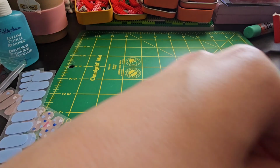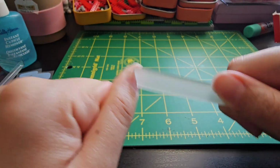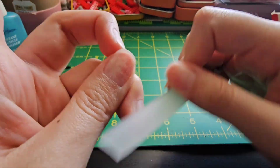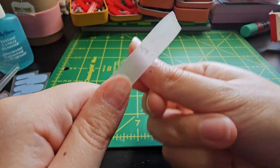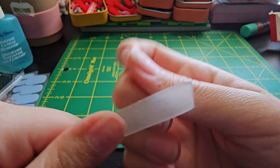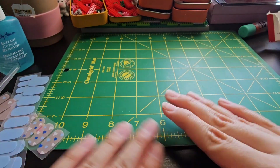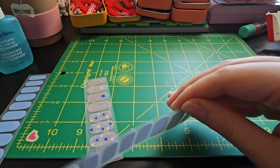Not the nail, but the nail. Like buffer them a little bit. Ugh. That's disgusting. Okay, after doing that, I like to measure them so you know where to put on your nails.